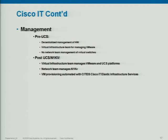Another thing we've done, since we've gone to UCS and N1K, is introduce what we call CITIS, Cisco IT Elastic Infrastructure Services. It's basically our internal cloud platform, and it manages all of our VM deployments. We have offloaded some of what was traditionally managed out of our VMware infrastructure team, as far as provisioning of VMs, to an automated system.